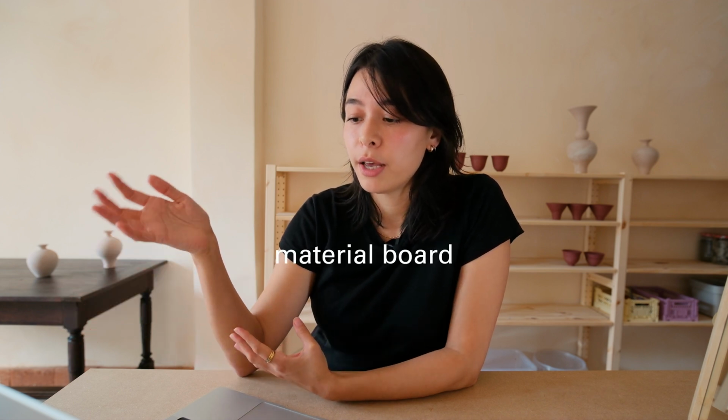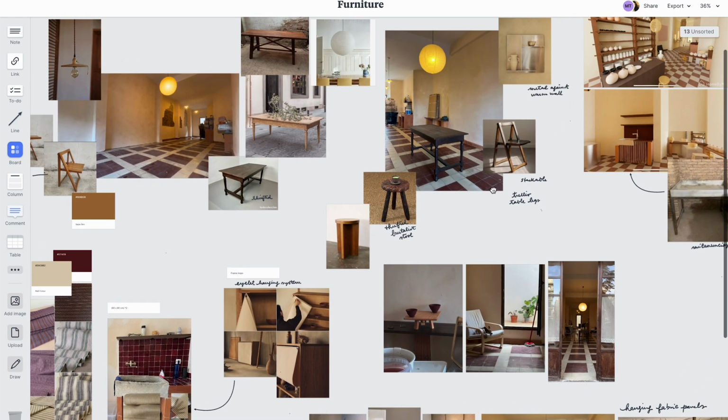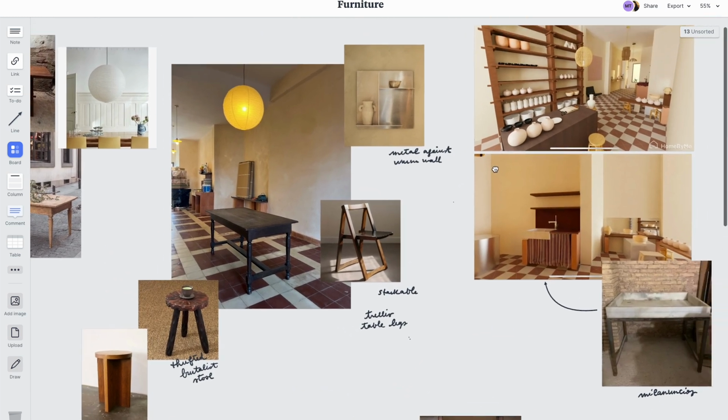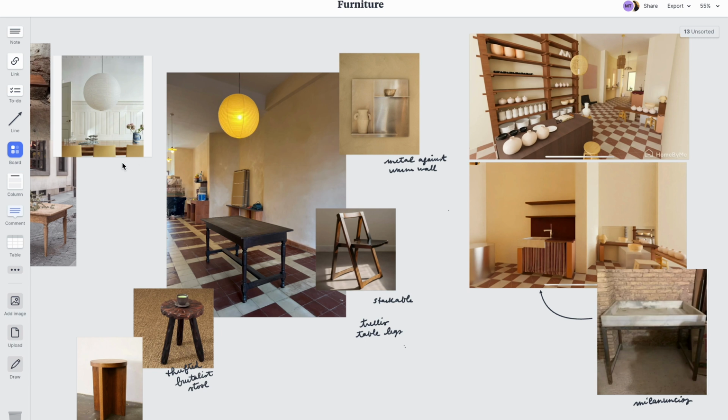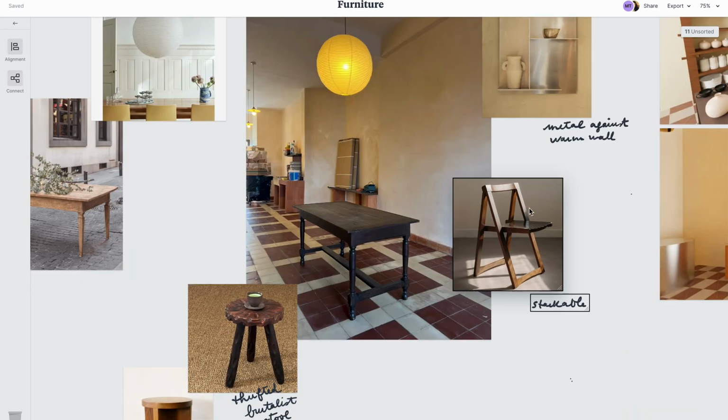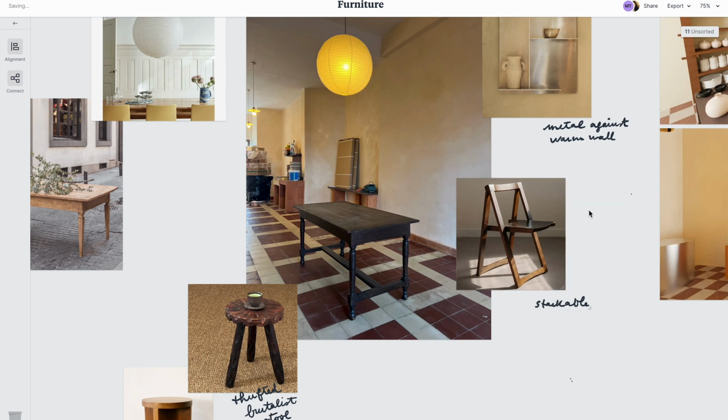Another thing I want to share with you guys is, aside from creating vision boards, I also like to create what I call material boards. It's basically where I bring in images of objects that I find around the internet, and I want to see if it makes sense with the rest of the space. So every time I'm thinking of adding a new material, I bring it into the board to see if it fits with the overall narrative.